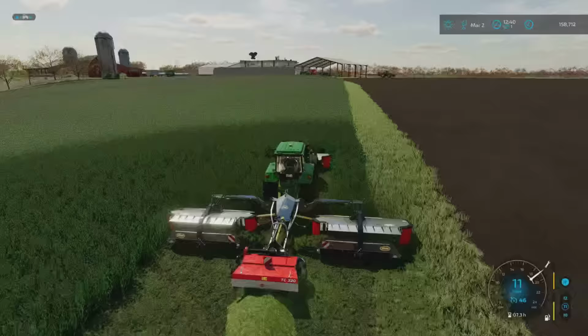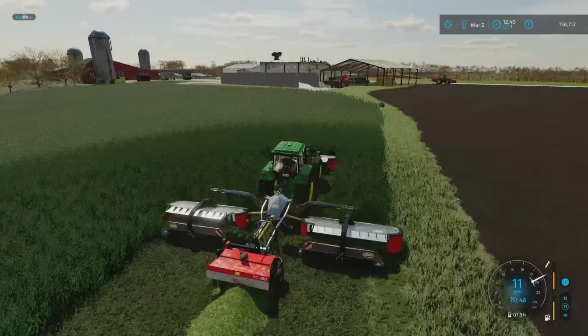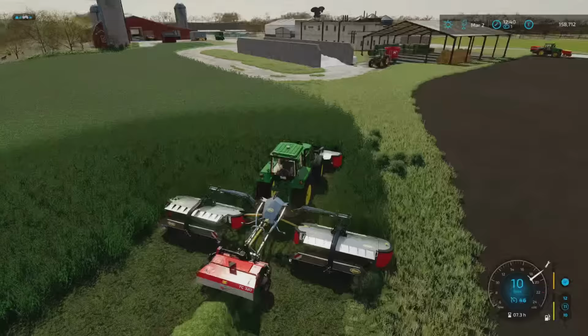Once it's all off the field, I might lime this, actually, because it does require lime. I might give it a bit of a going over with lime, and then we'll fertilise it again, because all this will do is knock it back to its first fertilising state. And then we'll go again.